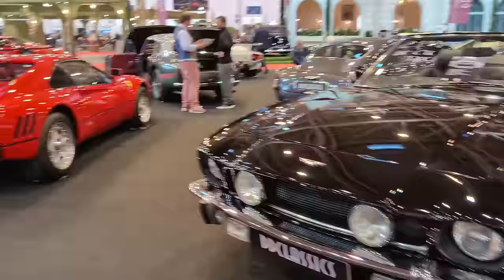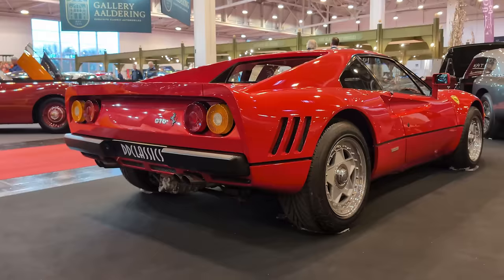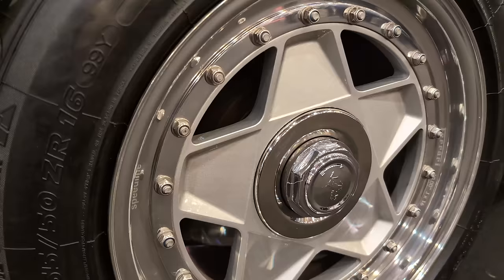Ferrari 288 GTO. Of all the Ferrari supercars, well, no, I'd take an F40, but this would be a close second, that's for sure. Love the split rims here. Wow. Beautiful.